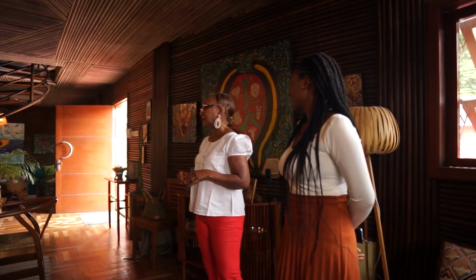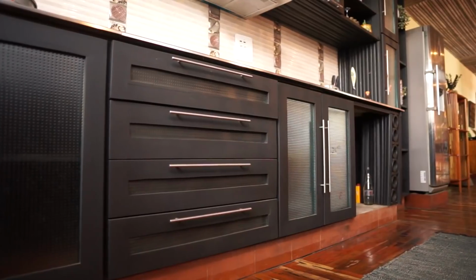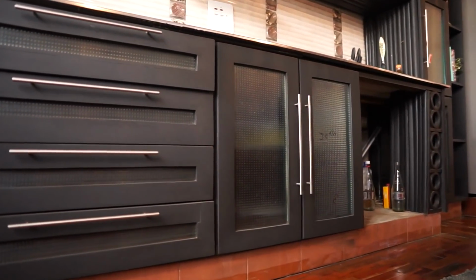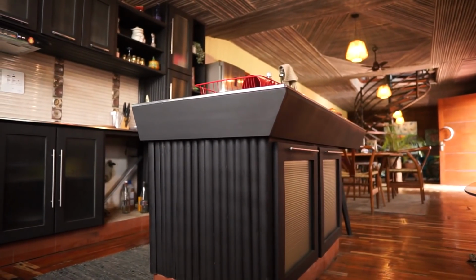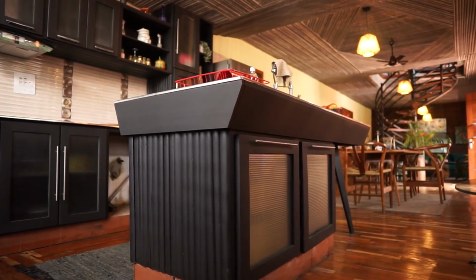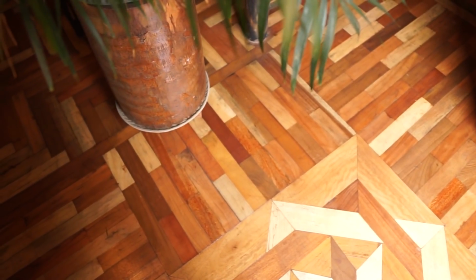So I'm very happy. Can we talk about your kitchen cabinet? Did you have these built yourself as well? As I said, everything here is made by us. We do this for people. You can order kitchen cabinets, you can order beds, you can order the floorboard, everything. So we do everything ourselves.